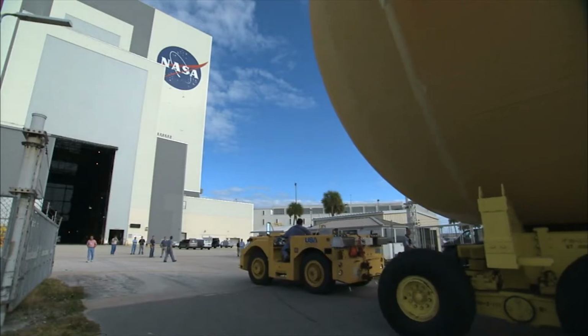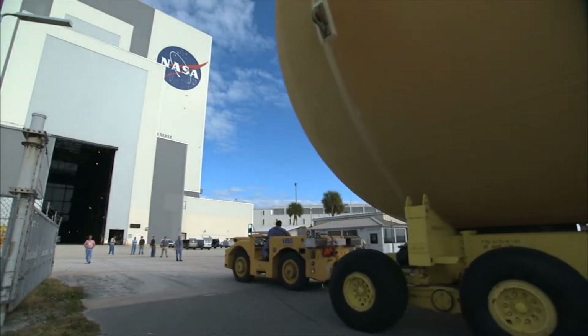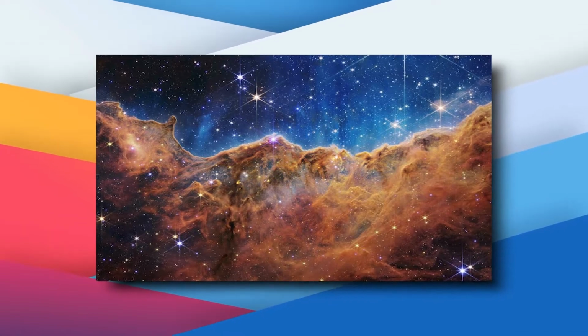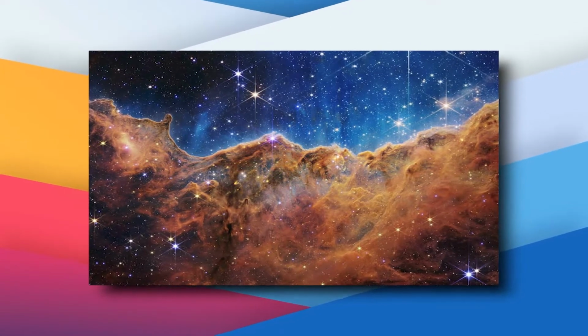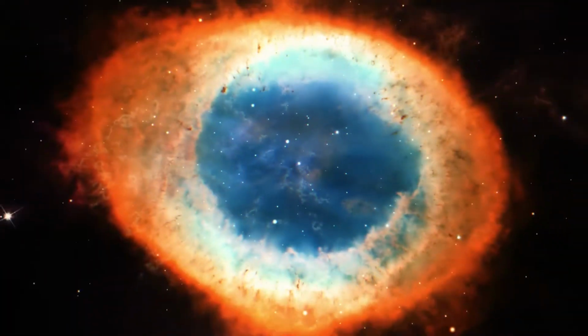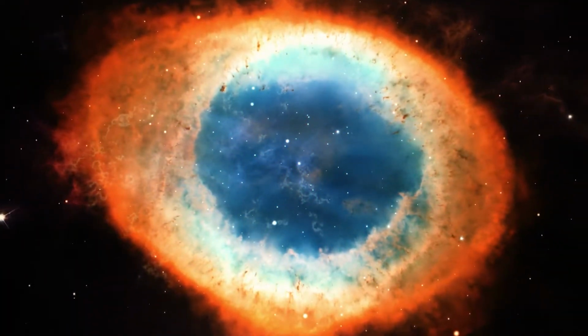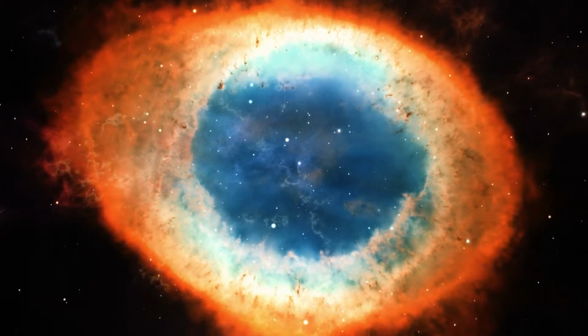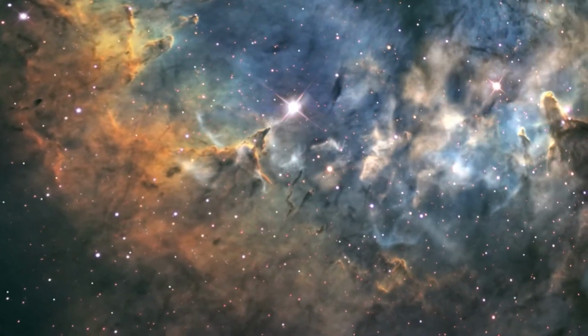NASA held its own press conference to reveal the rest of the images. One of the most striking ones is that of the Carina Nebula. If this image reminds you of the Pillars of Creation, you're not alone. That's because the Pillars image is also of a nebula, the Eagle Nebula. The Carina Nebula is one of the brightest in the sky, along with one of the largest. It's located a whopping 7,600 light-years away from home and sprawls over 300 light-years in length.